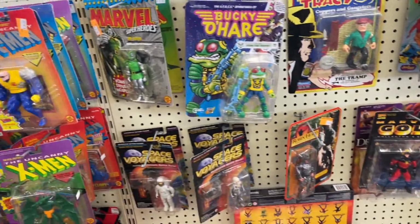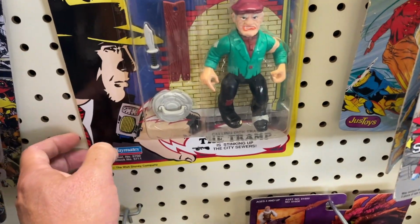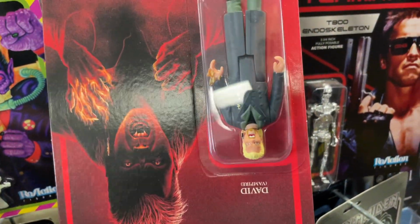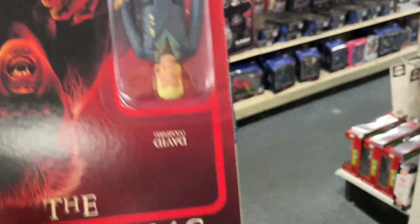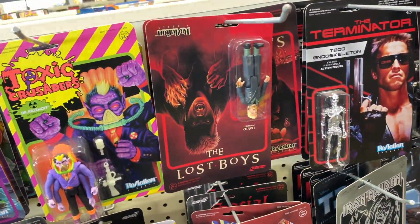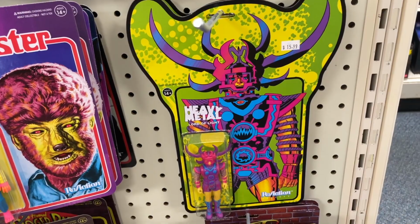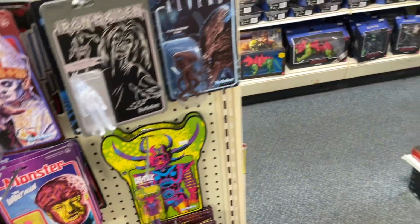So there you go. Here's some Bucky O'Hare, Dick Tracy. It's kind of cool there. All right, here's a reaction figure. Lost Boys. This is so cool. It's upside down, as you can see here. It's David, Kiefer Sutherland's character. That's so freaking cool. I love how they did that. Army of Darkness reaction. Oh, so cool. Heavy Metal, Lord of Light. Looks like Galactus, but Heavy Metal branded.